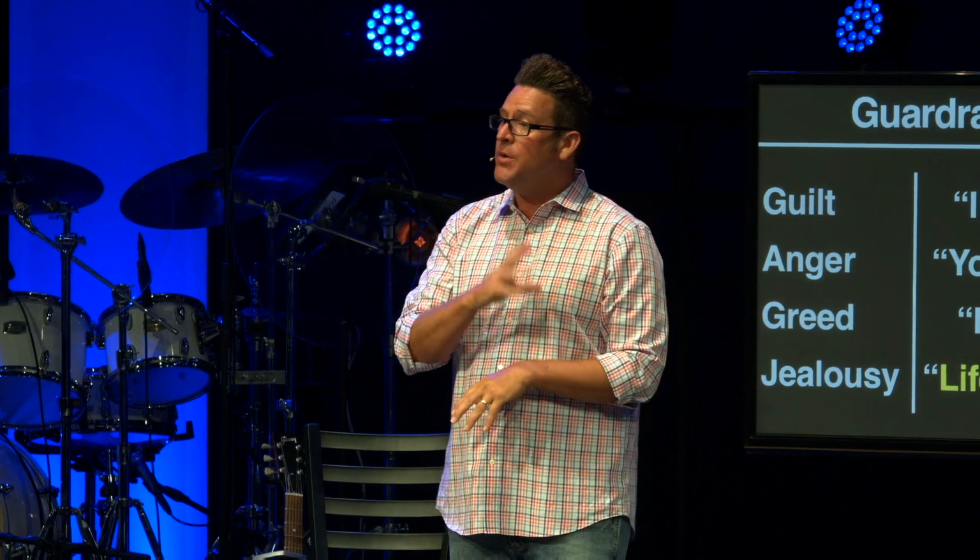So the question is, what do we do with that? What are the guardrails that we can actually put around these emotions? Because if we don't put some guardrails around these emotions, that's what ultimately leads to some of life's greatest regrets. So I want to show you some of these guardrails.